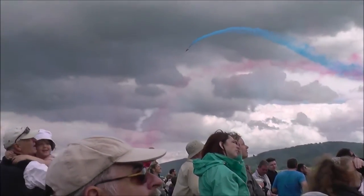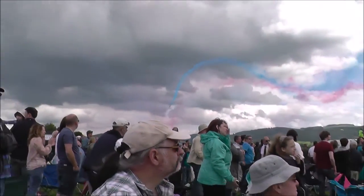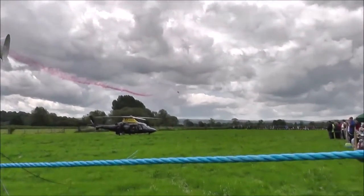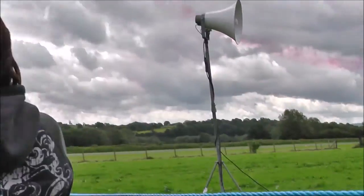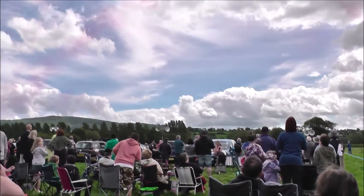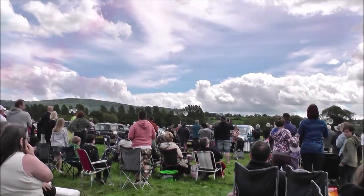Ladies and gentlemen, please put your hands together for the synchro pair! Now will look directly to the front. Once again, Enid are being joined by Reds 8 and 9, and they're setting up for the display's finale.